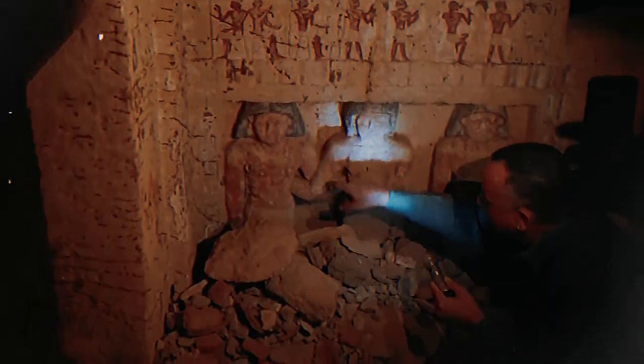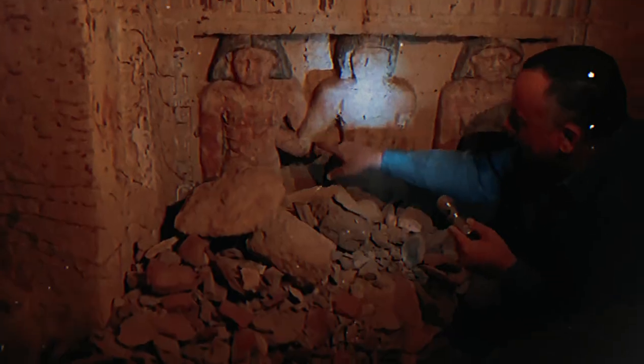Archaeologists in Egypt uncovered a 4,400-year-old burial chamber complete with perfectly preserved paintings.